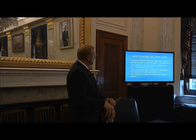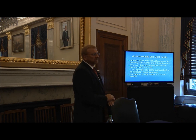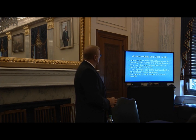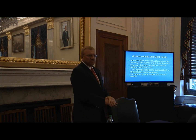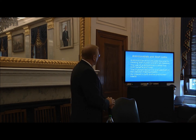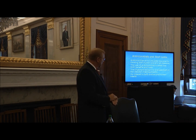Antimicrobials are a very valuable resource for human and animal diseases. And the use of antimicrobials in cattle has both benefits and risks. When you look at the ionophores, I see a lot of benefits. I see very few risks at the current time, and that is a number that's included in the numbers we talk about. I think the important thing is to evaluate both in the decision-making process, and I encourage you in your discussions on this issue that we keep track of those discussion points I talked about. Those are things you should check off in the discussion to say, are we really getting the whole picture of everything we're talking about? And my interest is both animal and human health. So, last slide please.